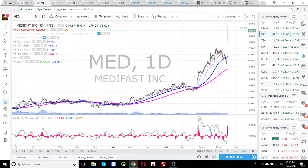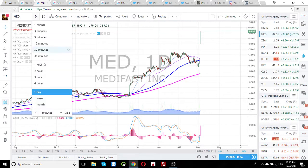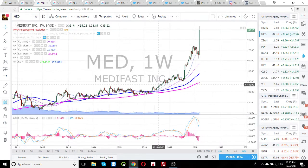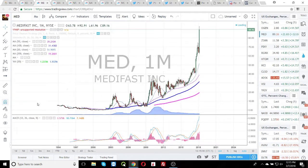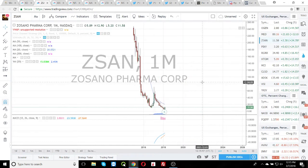MED. So what you want to do with this one is you want to wait for it to come off and into its MAs and then bounce, because there's no way you can predictably get a long side trade on this, even with the news. Super bullish chart, but I mean, you can buy and close your eyes and hope for the best and set a stop, but I don't know.